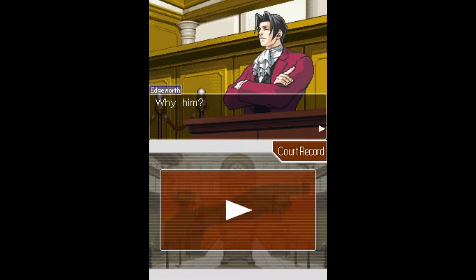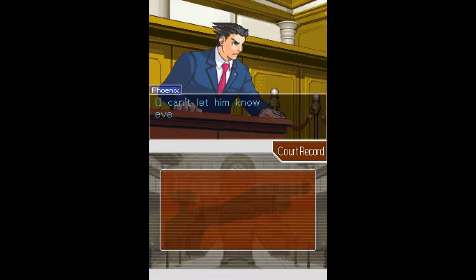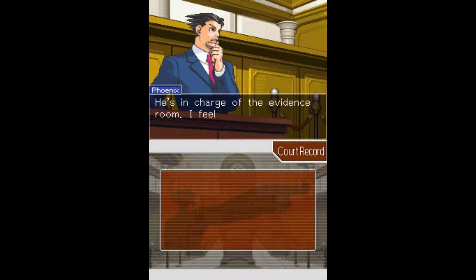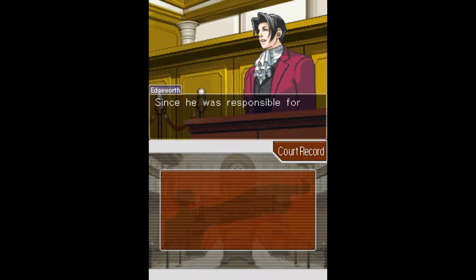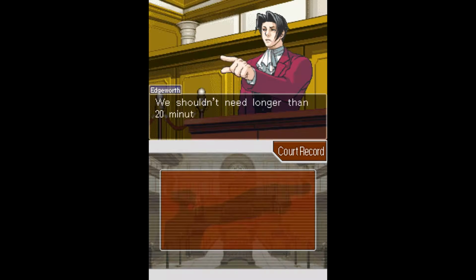Why him? I can't let him know everything just yet. He's in charge of the evidence room. I feel we should hear what he has to say. The prosecution agrees with the defense's request. Since he was responsible for guarding the room, we should hear his testimony. Fortunately, he works in the police department. We shouldn't need longer than 20 minutes to prepare.